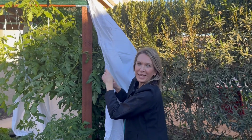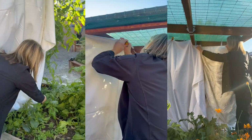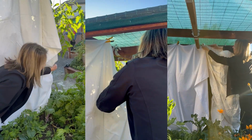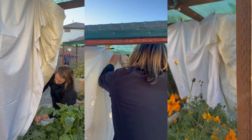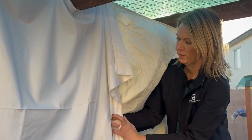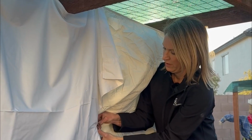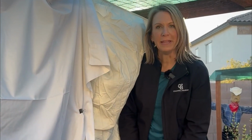I feel like I'm tucking my tomatoes into bed. All right, that should do it. We'll see tomorrow how they do.